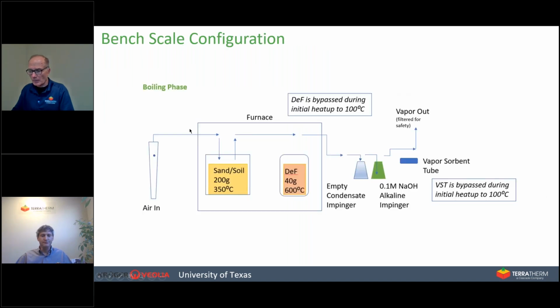So this gives you an idea of the bench scale configuration. Similar to what we did before, we had a muffle furnace. This time we had two containers. One was with our catalyst and the other was with our sand soil that's been spiked with PFOS. And we heated this to 350 C. Now, when we're using the catalyst, we're heating this to 600 C.